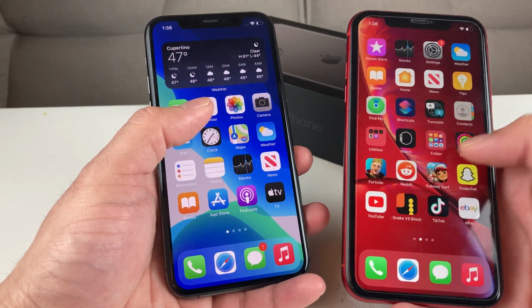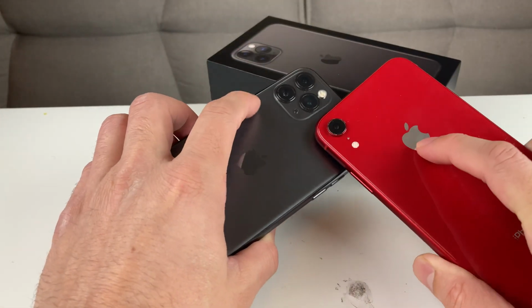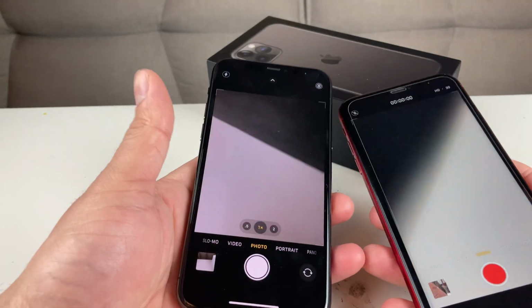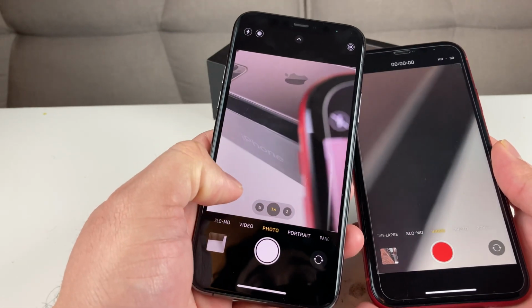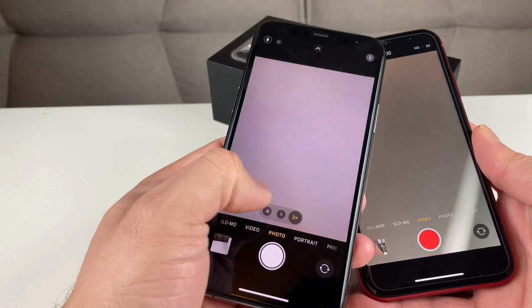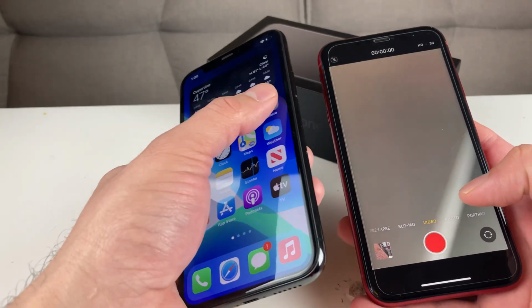And the last piece we want to talk about is the camera. We mentioned multiple times the actual physical camera on the back. And the front camera, of course, both of them have about the same sort of camera. So what can you expect with the triple camera on the 11 Pro is that you have 4 times the zoom. You're able to zoom in and out of the phone here up to 4 times optical, which is impossible on the XR.